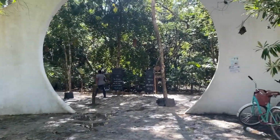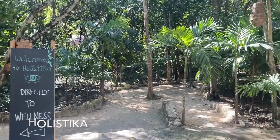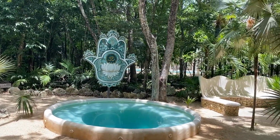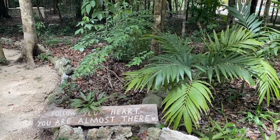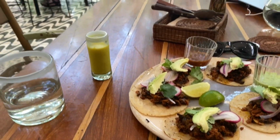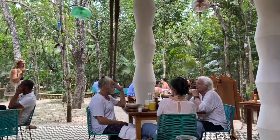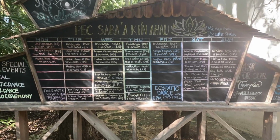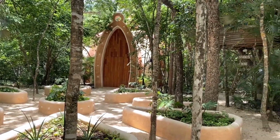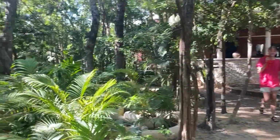And you cannot visit Tulum without stopping by Holistica. Being there is like a breath of fresh air in the middle of all the frenetic Tulum energy and vibes. Whether you go there for their out-of-this-world vegan food, for a wellness class or workshop, or just to be one with nature in the jungle paradise, you're going to love Holistica and all its serenity.